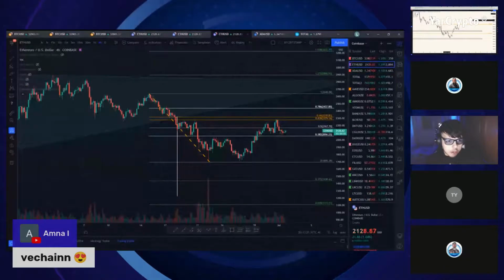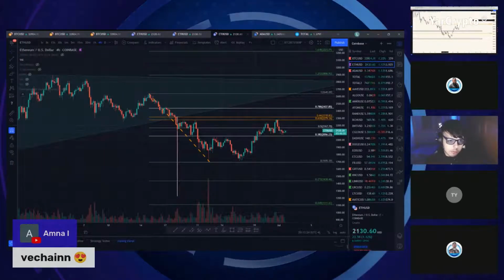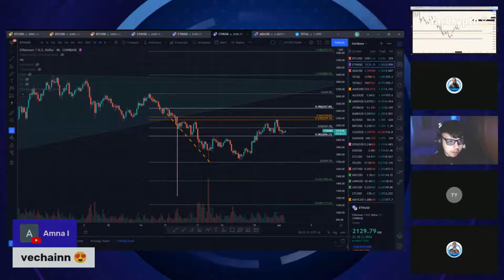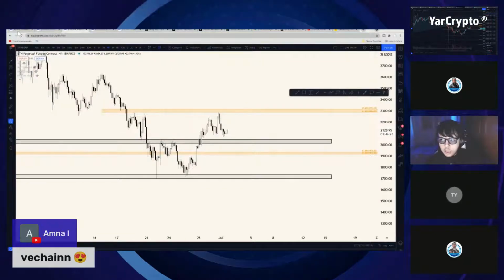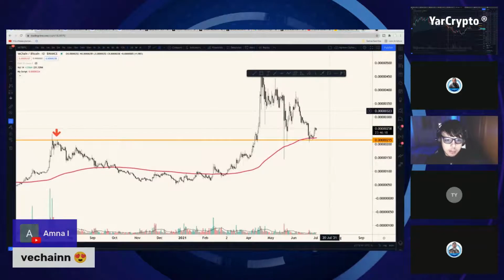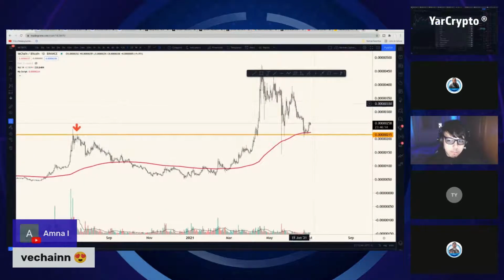And we have been talking about this VeChain chart for some time now. The first thing that I wanted to look at, if I can just put my chart up here, is the VeChain to BTC chart. And Sterling pointed out yesterday as well about it.